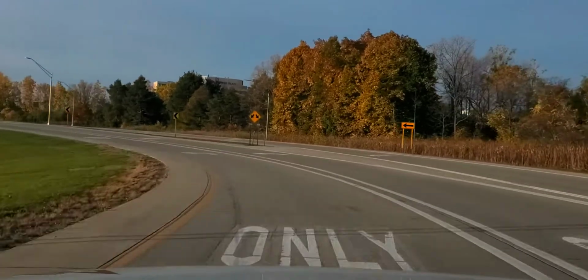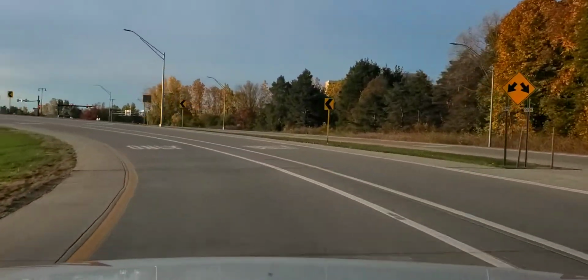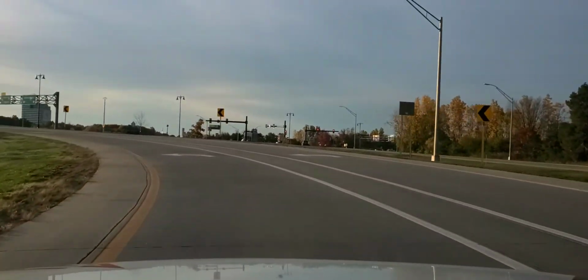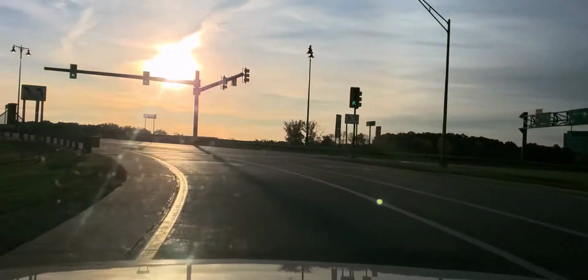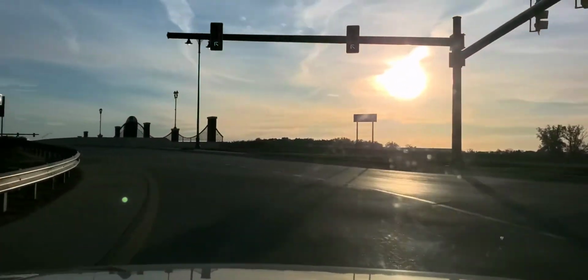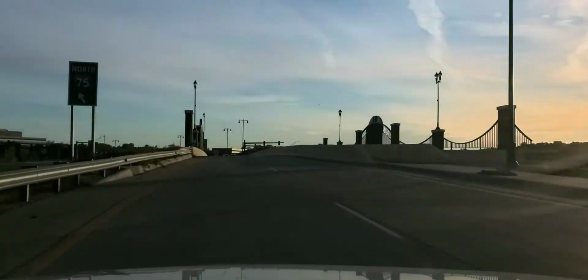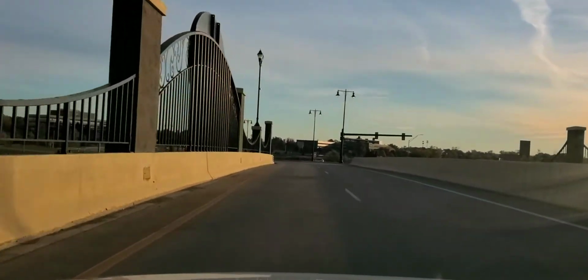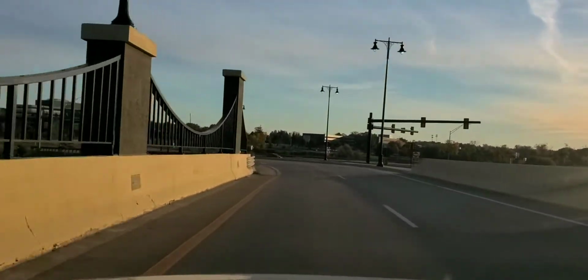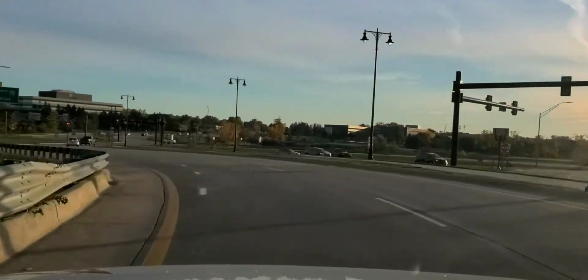This is a double left turn lane, and the far lane all the way over to my right is for rights only. So I have green turning arrows. I have the sun killing my eyes, so you might want to wear sunglasses. I look to my right because cars could definitely run their light. My left blinker's back on. I'm literally going to be merging back onto the expressway. So I stay to the left.